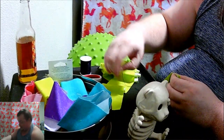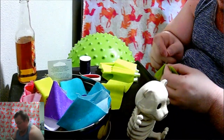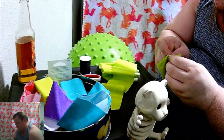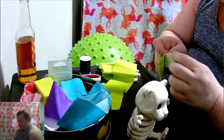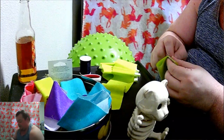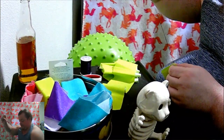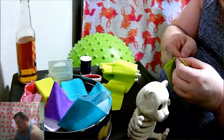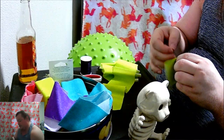And this time I'm not clipping it because I've got that awkward end over here that is not going to fit together no matter what I do. So I'm just not clipping it because that's just going to annoy me because it's not going to fit right.